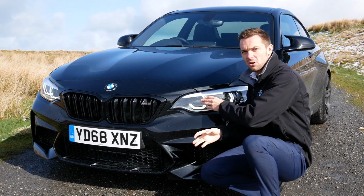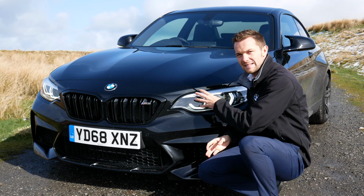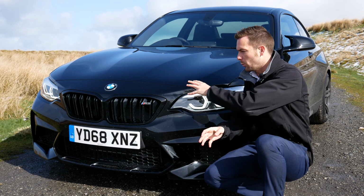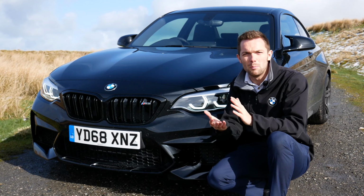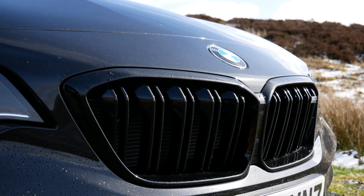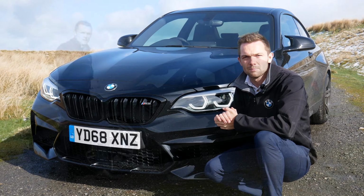First things, this car has got the M2 Plus pack, which gives you the Icon adaptive LED headlights. The front intakes here are more aggressive and larger to feed what hides underneath this bonnet, which we'll touch on in a minute. Down the front, you've also got these little inlets here, which just add a bit more flair to the front. And the kidney grills are now joined to give it a much more aggressive and powerful stance.